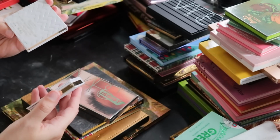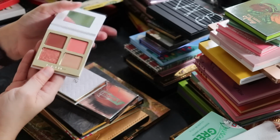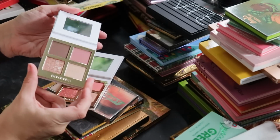Aren't they both Dolce Diva? Yes, oh my gosh, okay. Sorry, Stylish Coral, that's this one. And then this one is Sleek Mauve, or Mauve, as you Americans say.